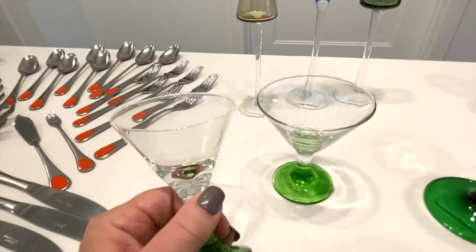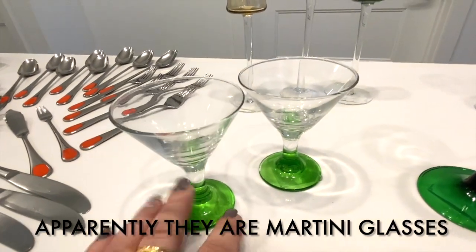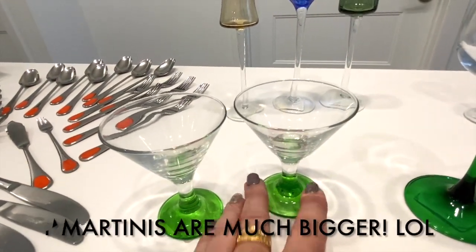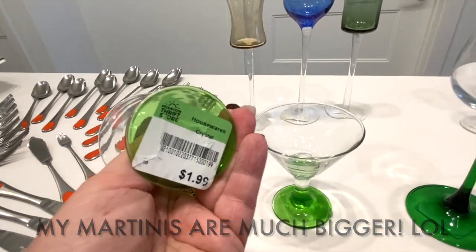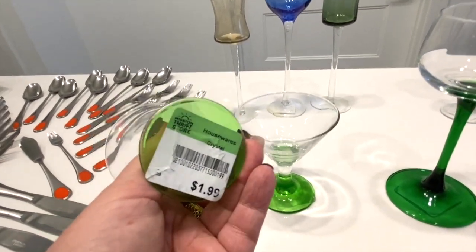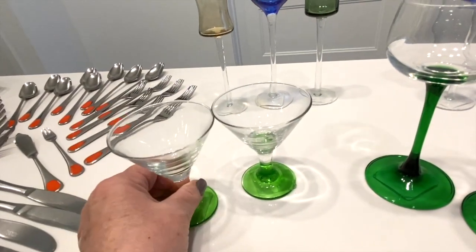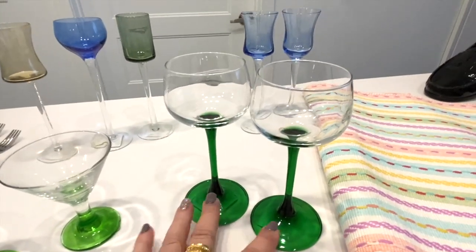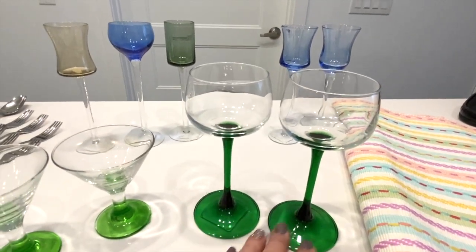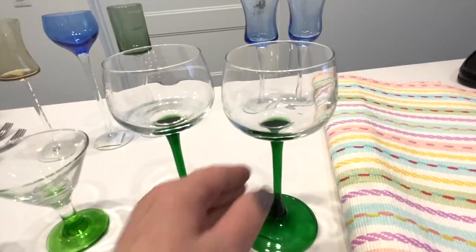They're too small to be martini glasses. I'm not quite sure what kind of bar glasses these are. We'll look it up and find out more. And these were green tags, so they were 25% plus my 25%. That's crazy. And so I paid $1 each. And these two are either very small wine glasses, I would think. Anyway, it's very, very nice.